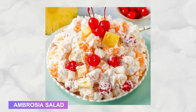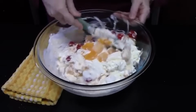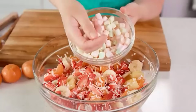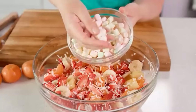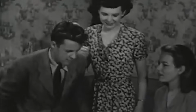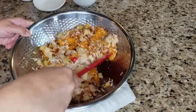Ambrosia salad is one of those desserts that could brighten up any gathering. A perfect blend of fruit, marshmallows, and a creamy dressing, it's a dish that embodies everything we love about classic church potluck food: sweet, refreshing, and easy to make. Whether it's served at Christmas dinners, family picnics, or Sunday services, ambrosia salad always brings a sense of celebration to the table.